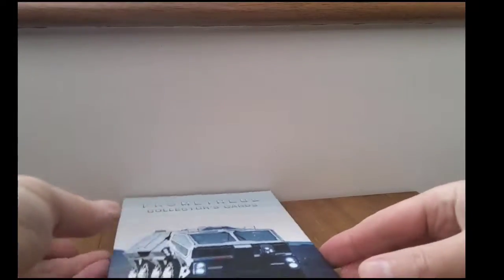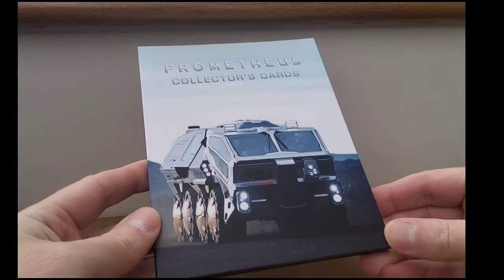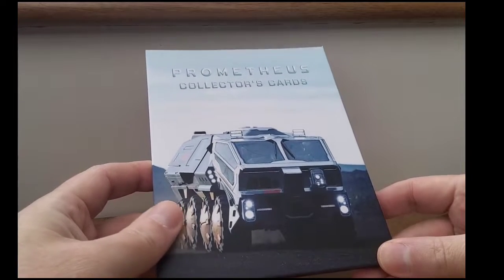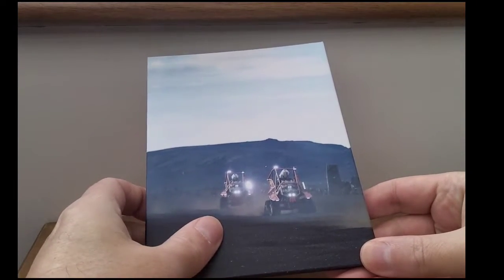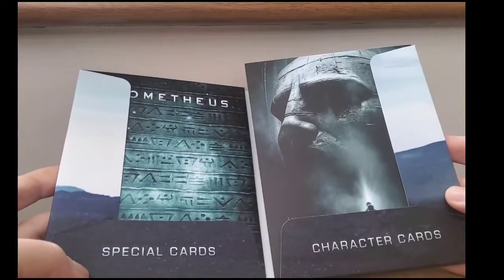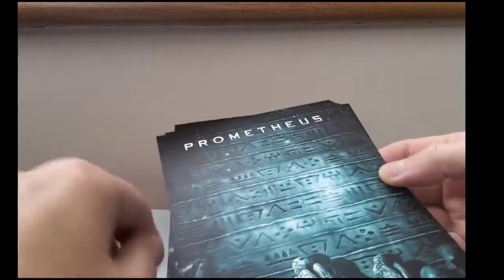Then we come on to the collector's cards, and again, with Filmarena, they give you a lovely presentation to house the cards in. So we've got that image of one of the vehicles on the surface of the planet, and if we turn it round, we've got those buggies, and I'll open it up so it's full image in a minute. On this side we get the special cards, and on this side we get the character cards. We'll just get the special cards out first.